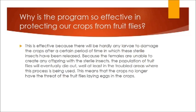Why is the program so effective in protecting our crops from fruit flies? This is effective because there will be hardly any larvae to damage the crops after a certain period of time in which these sterile insects have been released.